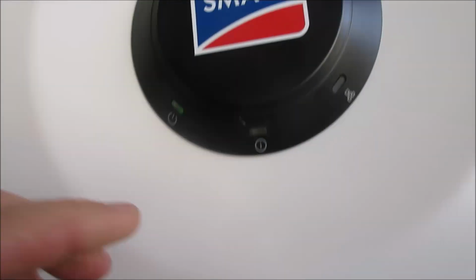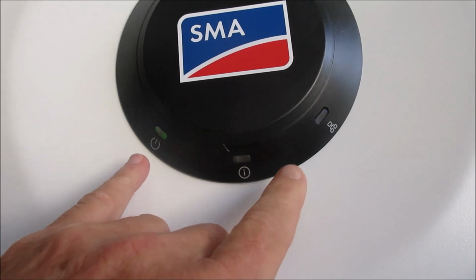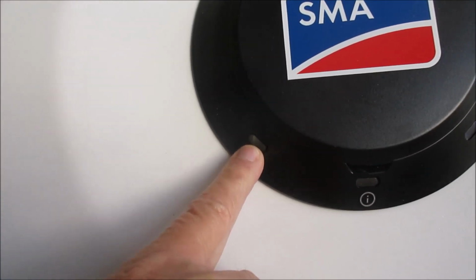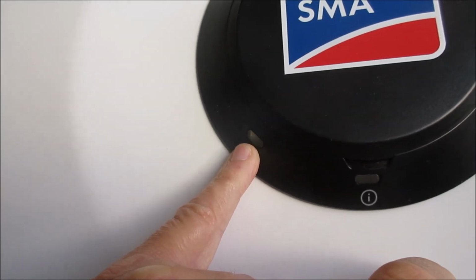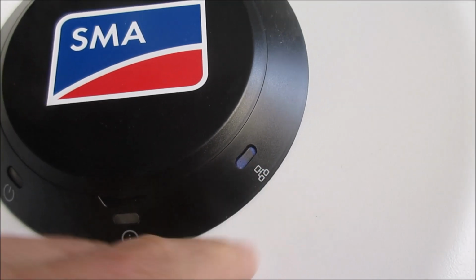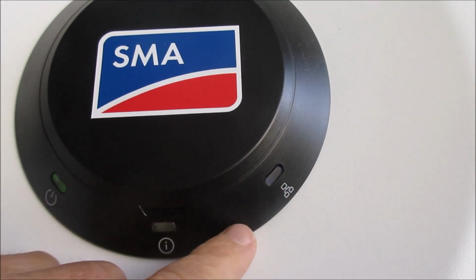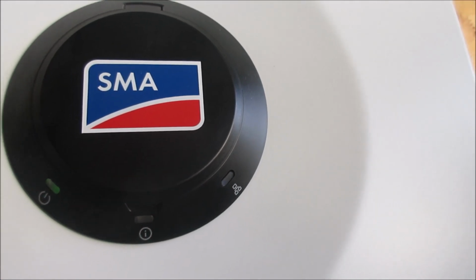There are a series of panel lamps that come up on the SMA inverter. Green light over here, which is nice. That means we're not generating power. It takes about 3 or 4 minutes for it to initialize. Blue over here means we're connected. So that means we can monitor the output of the power of this system over the internet.